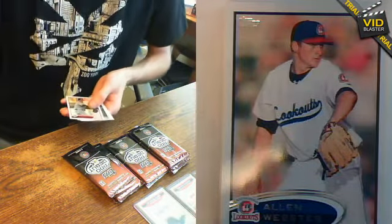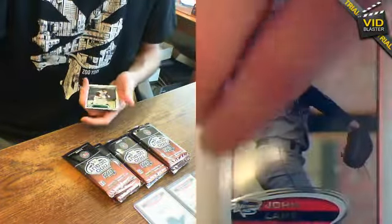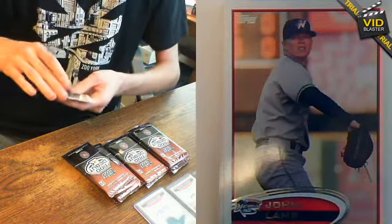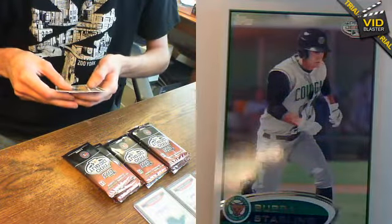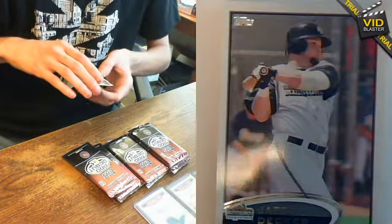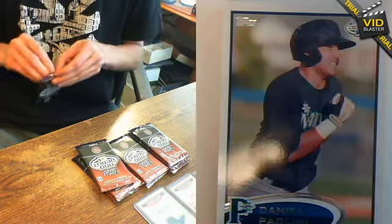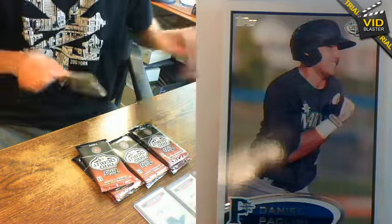Cole Calhoun. John Lamb. Calhoun, wasn't that the name of that movie from that fat guy? Bubba Starling. I've heard of him too. Yeah, Bubba Starling. He definitely made the majors. I don't know if he's in it now. Jock Peterson. Jaff Decker. And Daniel Paolini. Yeah, Bubba Starling is definitely a name I've heard. I'm pretty sure he's either in the majors right now or he's been up in the majors.